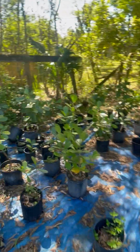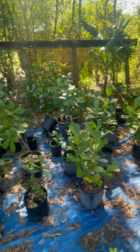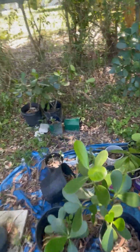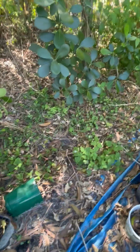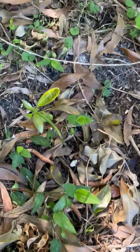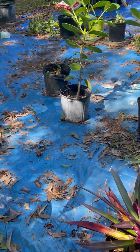This is that area that I was cleaning, trying to figure out what to do with it. I had some avocados that I started from seed that I just kind of threw here in the back, and surprisingly, avocados are pretty resilient, because that's an actual avocado right there from seed. We'll see what happens with it. But I wanted to show you again.